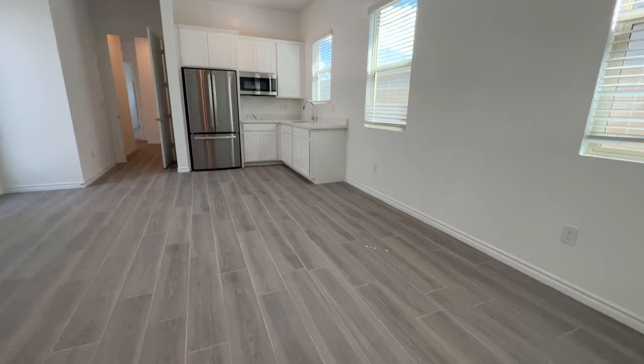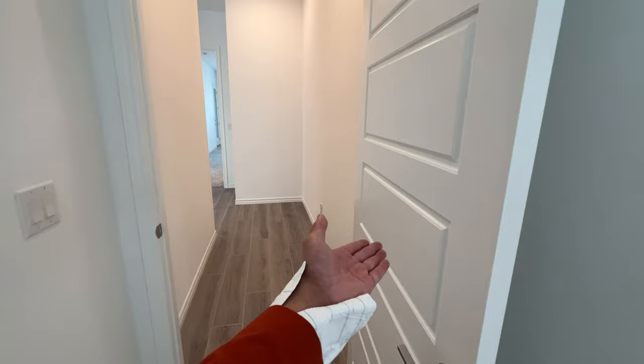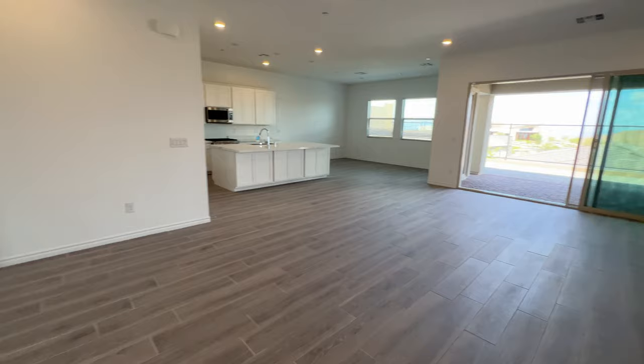Wow, this is very ideal for those who need the casita. It's so private, you can even close this. Now, if you want your guest or whoever stays in your casita to access the main living area, this is how it feels. And then we're gonna check the backyard.